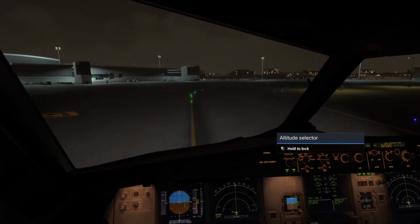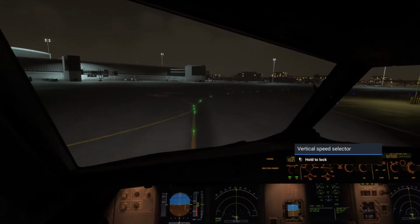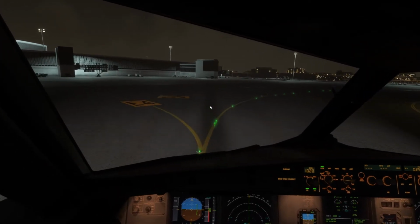Right now we need to take a look to see if we can find Echo 1. So, Echo 4.